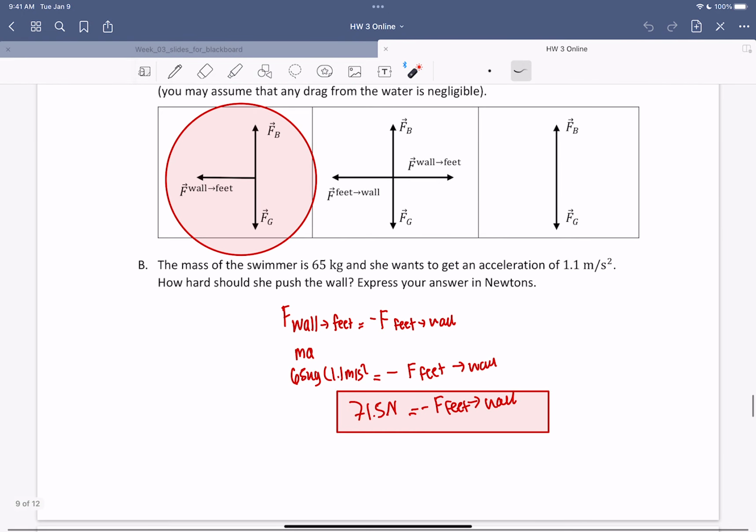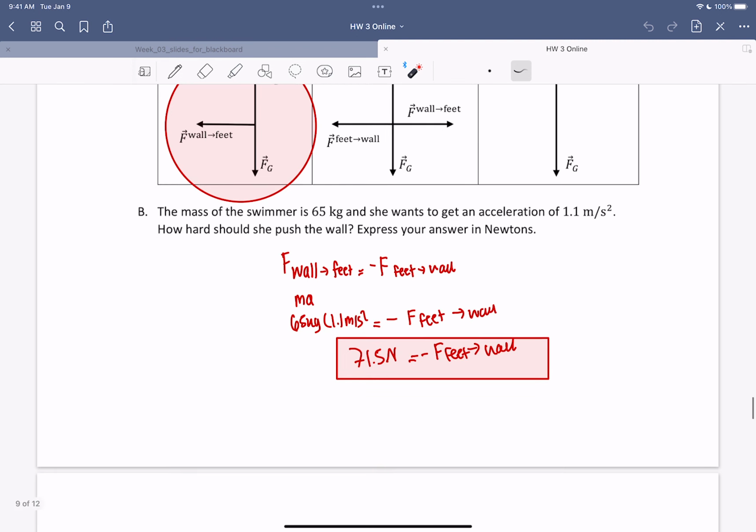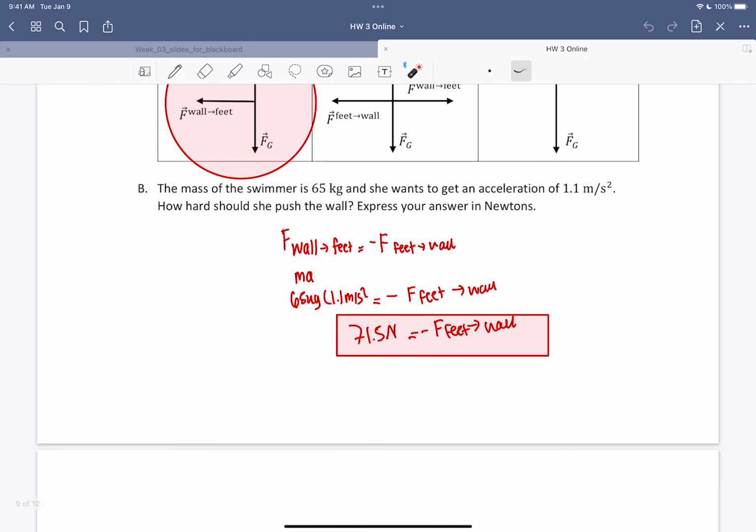So, force of wall on feet, right? That's the force that the wall exerts back on your feet. That's to the left, right? The force of your feet on the wall is pointing towards the right. Now, they should be equal but opposite. So let's say here, this is wall on feet.